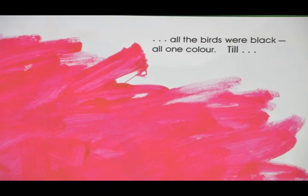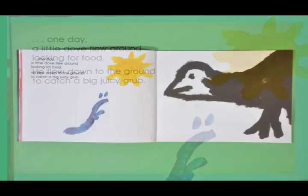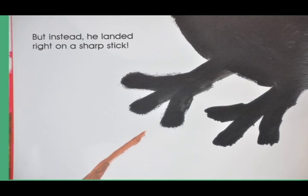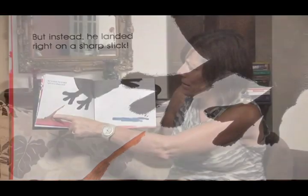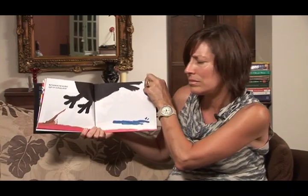Till one day, a little dove flew around looking for food. He flew down to the ground to catch a big, juicy grub. But instead, he landed right on a sharp stick. Look at that sharp stick pointing out of the ground there. Yow.